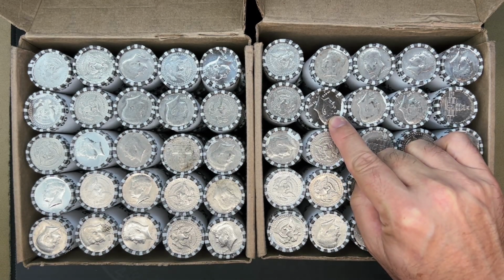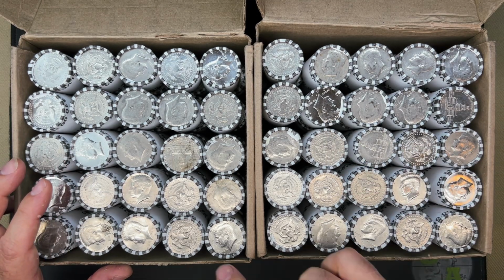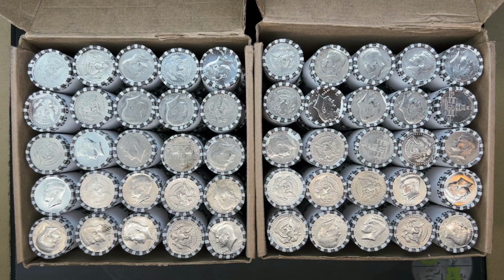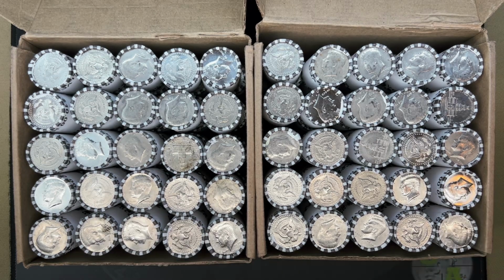One, we've got a 2018 Denver NIFC. We do have some 2022s and what look to be some 2023s, but I think in one of these two boxes, I don't remember where, somewhere around here on the bottom rack, we might have a really, really nice proof ender. So with that, we're going to go ahead and get into these rolls, but mainly we're looking for a handful of mint varieties and some silver. So with that, let's jump into it.